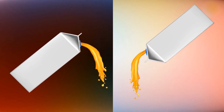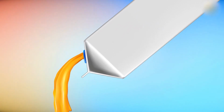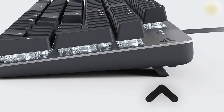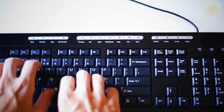The right way to pour milk or juice is from the other side of the carton. This way, the drink won't splash all over the place, and it will be easier for you to control the process. The little legs on your keyboard let you tilt it and see which keys you're hitting. A flat keyboard is way less tiring for your wrists though.